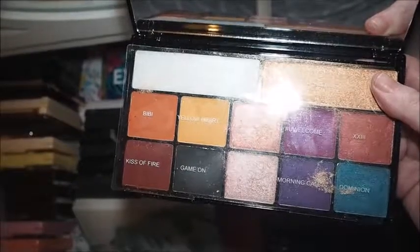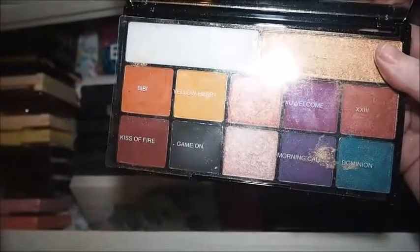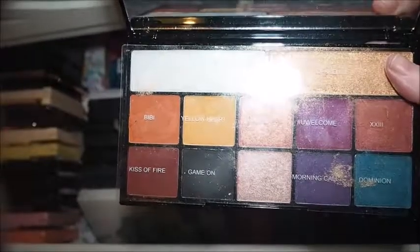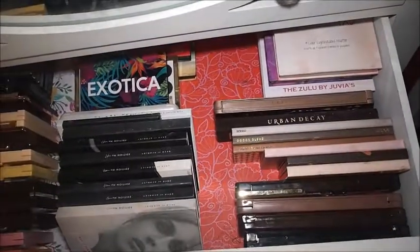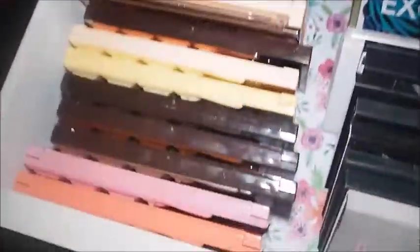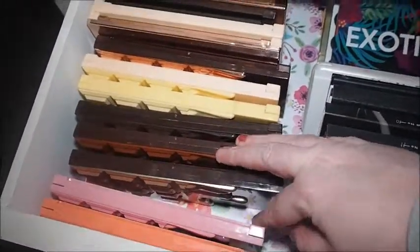So yeah, I am looking forward to trying it, and next week I think I'll be working on a collaboration, my thoughts on the collaborations that I've got, because this is the last palette I'm going to try, and then after that I'm going to take a little break from the Revolution palettes. I think I've got loads to try still. I've got most of the chocolate bars I need to try on and get my own opinions on.